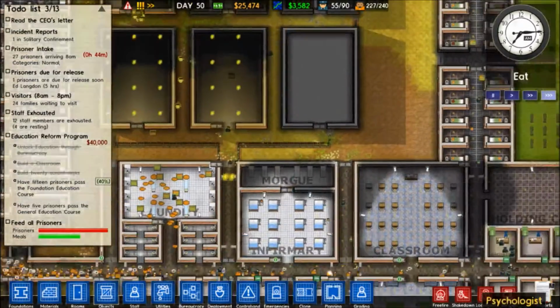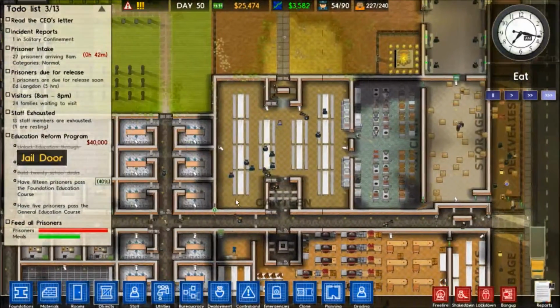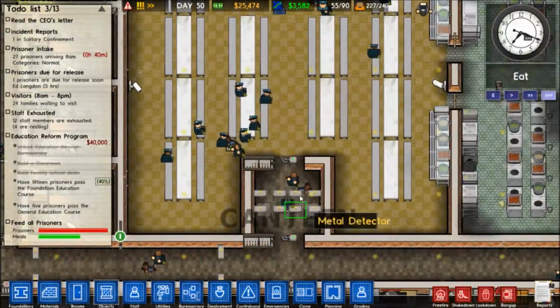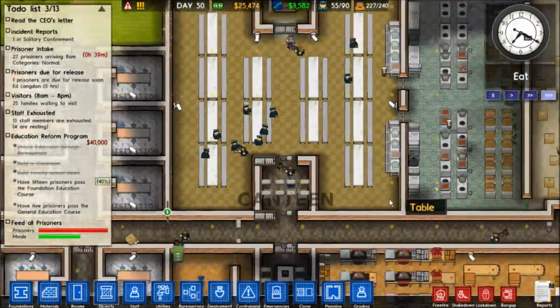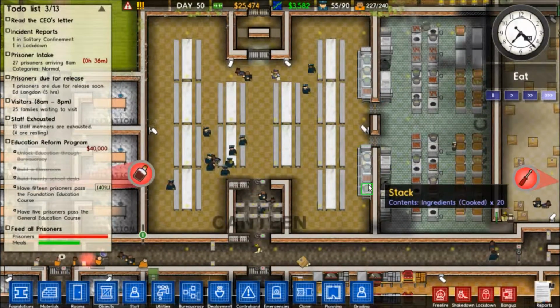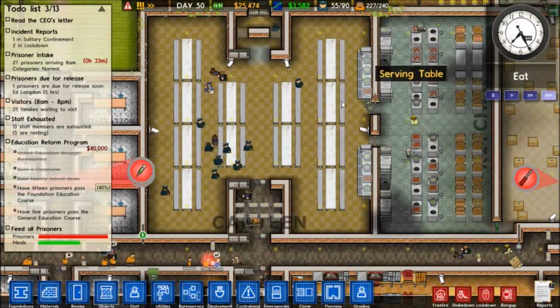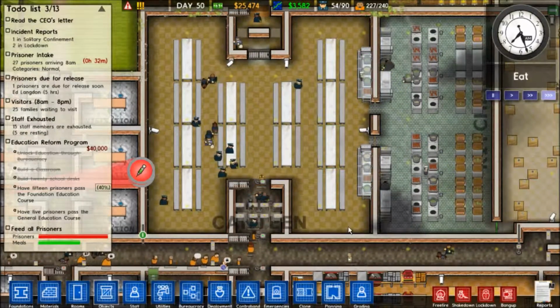And I think this is the longest time it's ever taken for a cell block to be built. It's just been crazy. Right, it's eating time at the zoo, so these door servos have now opened. Prisoners are going to start swarming into the canteen, where there's plenty of food waiting for them. No question about that. Plenty of food.